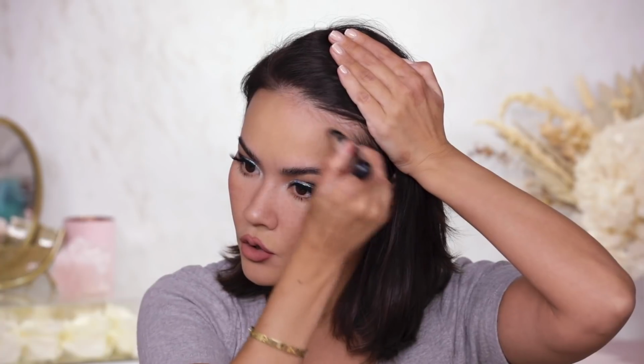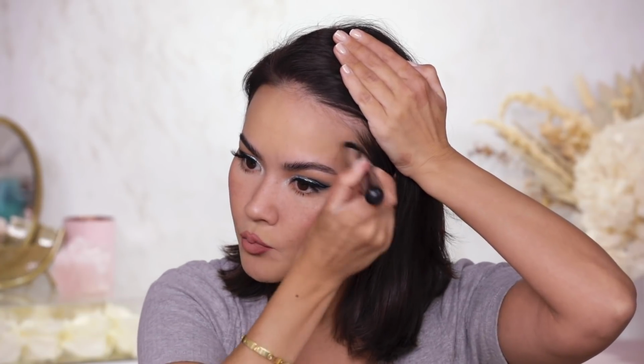This is perfect, actually. So I have this new KEVYN AUCOIN Lights Up Sculpt and Blush Duo. And in this duo, we have the Sculpting Powder in the shade Medium. I use this one all the time in its original packaging, and this is like one of my favorite sculpting powders. So I'm gonna use this crown brush, sculpting brush, just a bit of chisel to my forehead, a bit of dimension, a bit into the hairline, just to add some color.